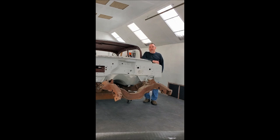The body here has been covered up, so really not much has happened yet since the last video, but the chassis is pretty much complete. The engine is at the machine shop right now. It just got bored. It's being pressure checked again, just to make sure everything's good.